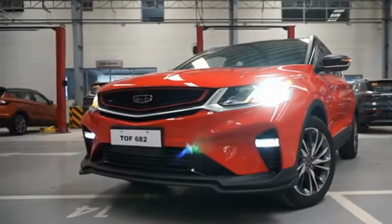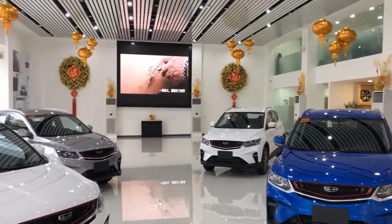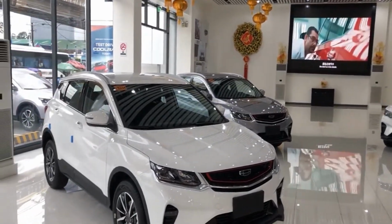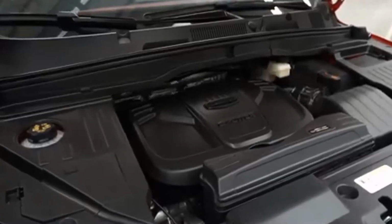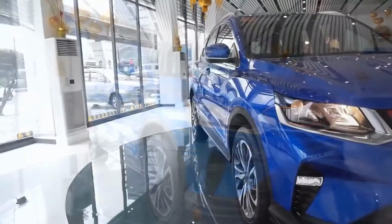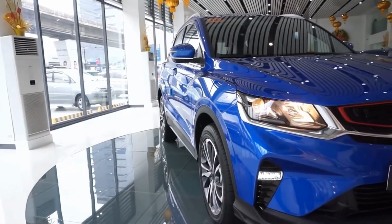The Geely Coolray made its debut in the Philippines on September 25th, 2019. It came in three different versions: Comfort, Premium, and Sport. A 1.5-liter three-cylinder turbo gasoline engine with Dual VVT is the single powertrain offered for all three versions.